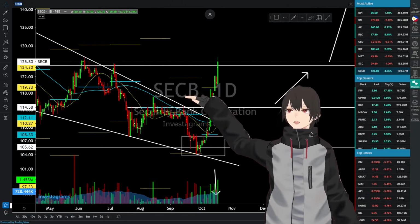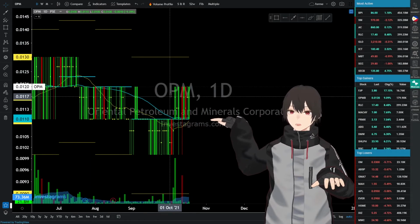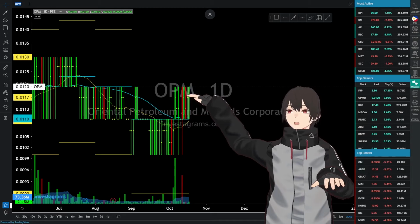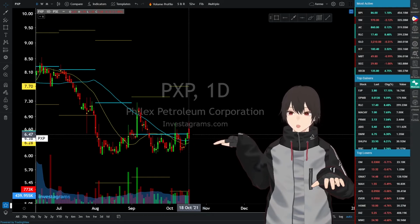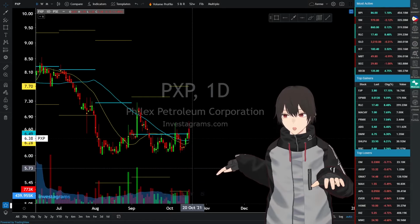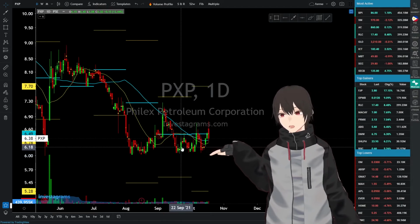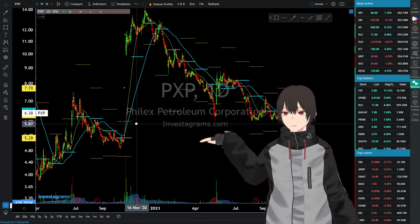Let us visit some of our oil stocks as well. We have OPM that is still inside this one when we call this 1.20 to 1.1. Stop loss below 1. And we have PXP that is kind of gapping up kanina. May gap up kanina and also good volume today. Let's see if this is one of those stocks na maapektuhan ng oil play kahit wala naman talaga itong oil yet. I do not know yet.